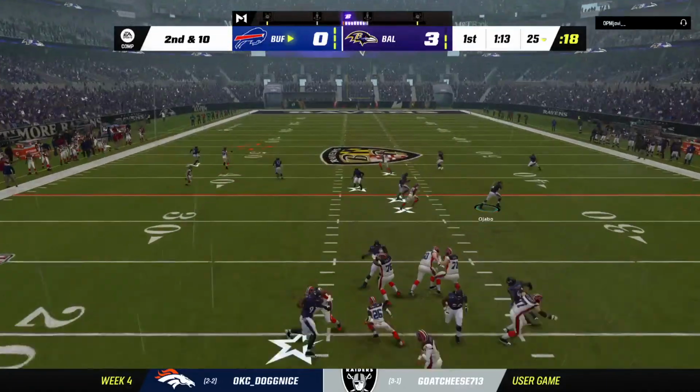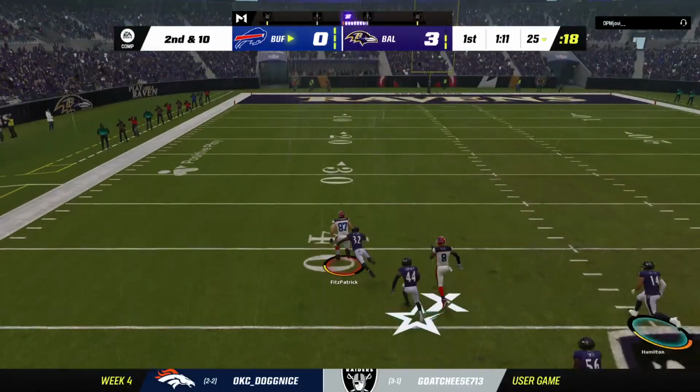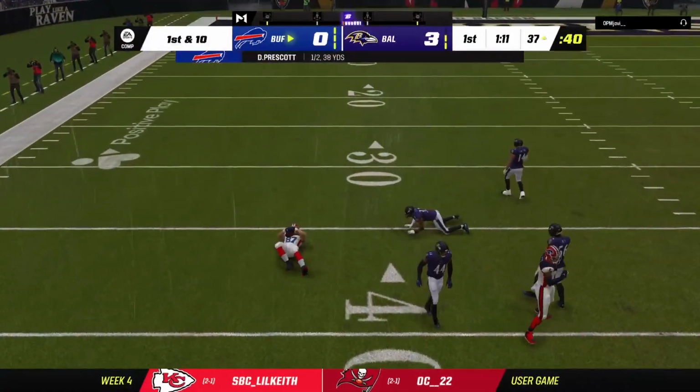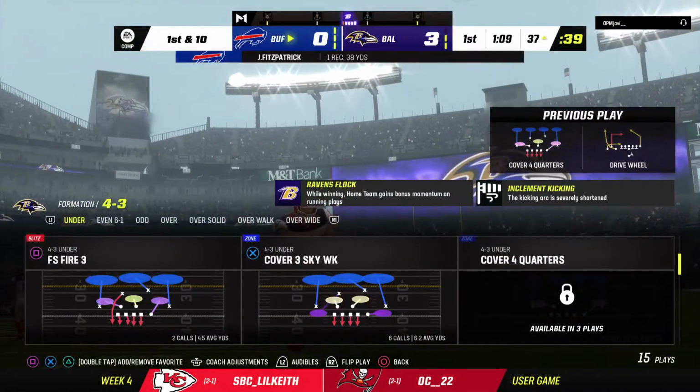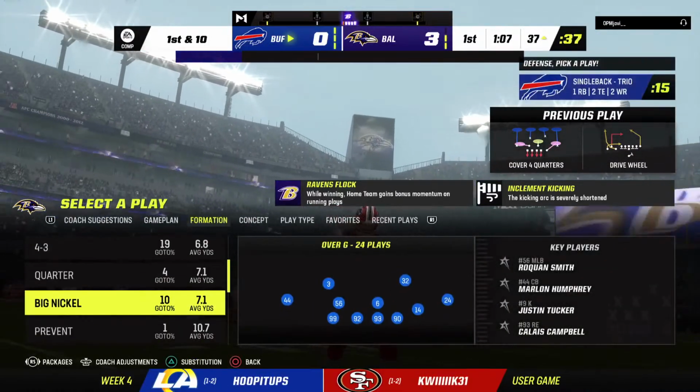Prescott. From the left side, it's complete. And they'll get this well past midfield before being stopped just before the 35. A big pickup of 38.